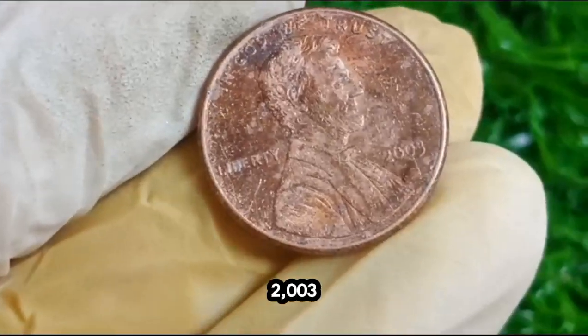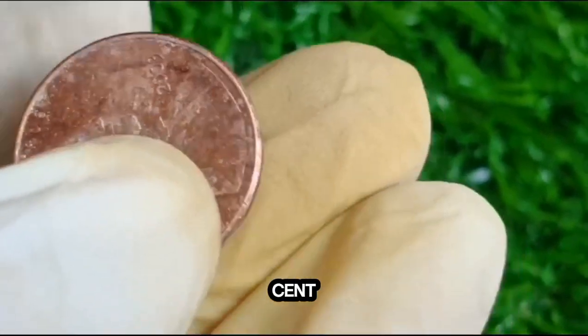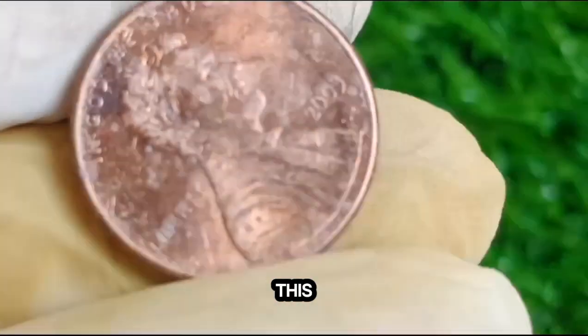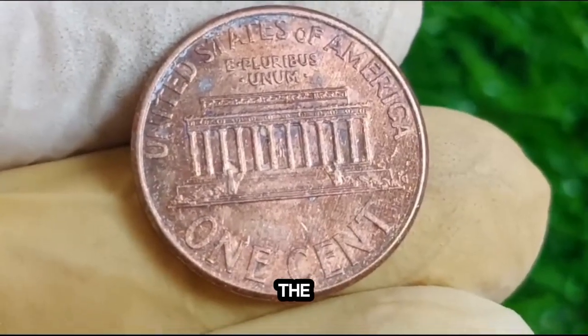Today, we're diving into the fascinating world of the 2003 one-cent coin, specifically the Lincoln penny. It's an everyday coin for most people, but hidden within this ordinary year is a numismatic marvel that could change your life. First, let's get some basics out of the way.